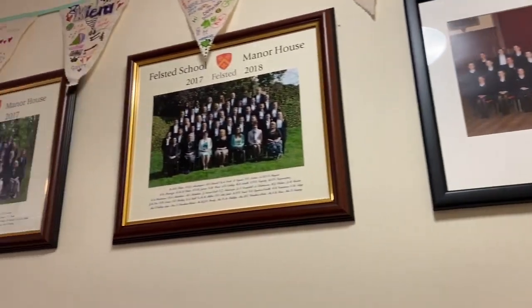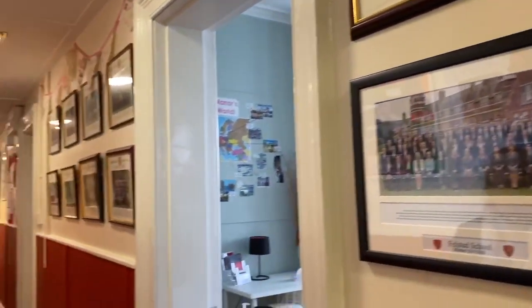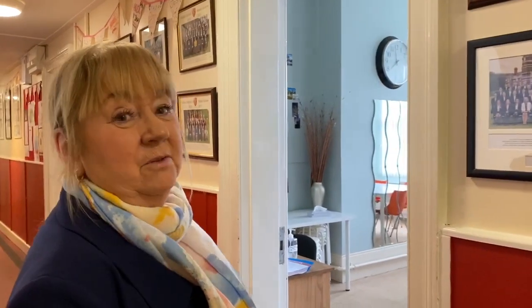So moving on through from the main entrance, we have all the evidence and photographs of how the house has grown over the years. Now we're 53 compared to 18 back in the day.